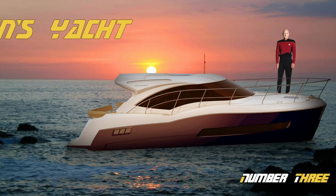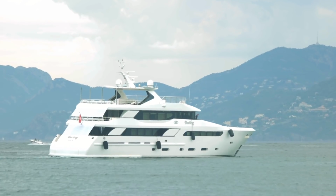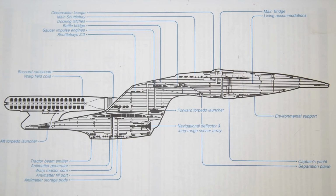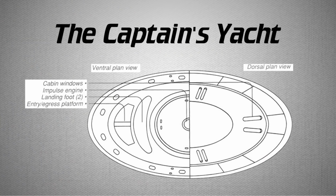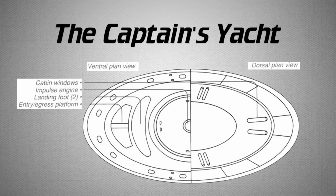Number 3. Captain's Yacht. The captain of the Enterprise got his own luxury yacht? No, that's not it. The Captain's Yacht is actually an auxiliary spacecraft that is used for diplomatic missions, and it's housed in the underside of the middle of the saucer section of the ship. It can deploy at speeds of up to warp 7, although it does not have a warp drive system itself. The ship features 2 decks with staterooms for diplomatic guests and the captain.